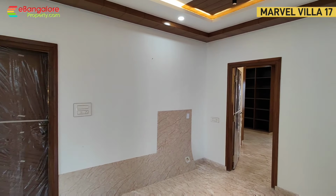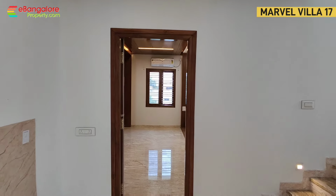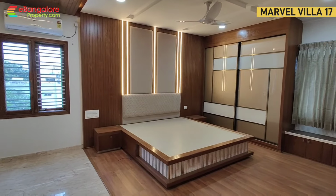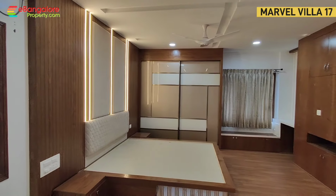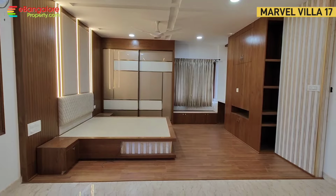Now we have reached the third floor. Here you have one more master bedroom and home theater. Marble and wooden finish flooring. King size cot, wardrobe, bay window, sitting space, attached bathroom.